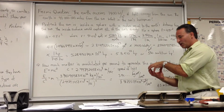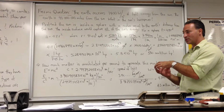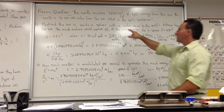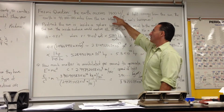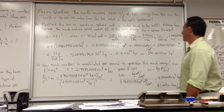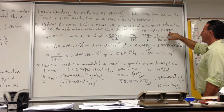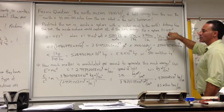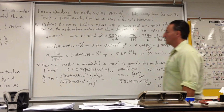So if we had this sphere that captured all the energy and had the same radius as the distance of the Earth from the sun, then we could say that each square meter of the inside of that sphere would be receiving the same radiant energy of 1,400 watts per square meter. So all we need to do is calculate the inside surface area of the sphere to find out how much energy the sun puts out.